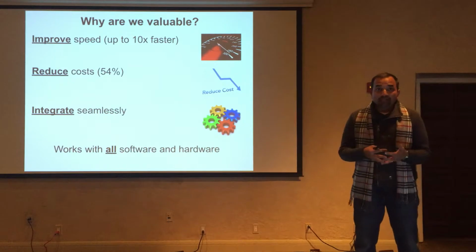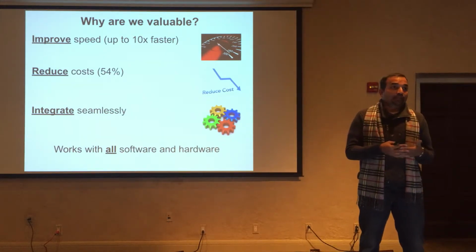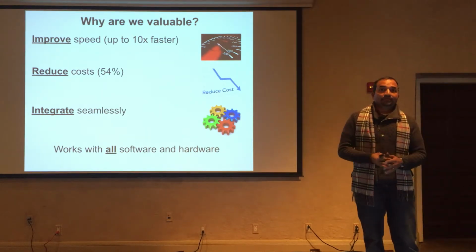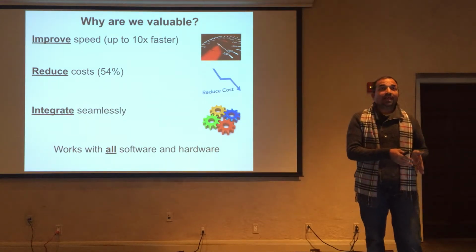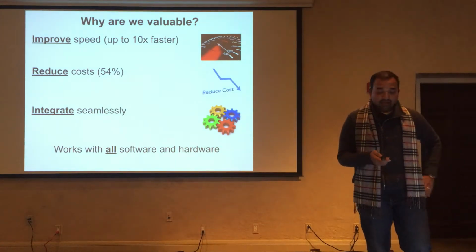We integrate seamlessly into the existing artist's framework or the workflow that they use, so they don't have to learn something completely new, and they have this resistance to change already. Best of all, we work with every single rendering software that's out there in the market and the 2 different hardware architectures, which is the CPU and GPU architectures.